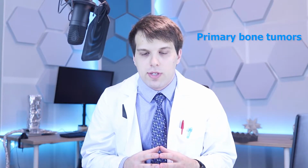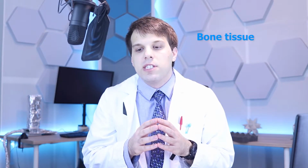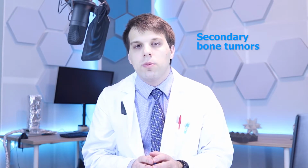There are primary and secondary bone tumors. Primary bone tumors are the bone tumors that actually developed from the bone tissue. They have specific age and location when and where they appear. Secondary bone tumors are bone tumors that developed from a different type of tissue, and then they arrived to bone tissue as metastases of that initial tumor.